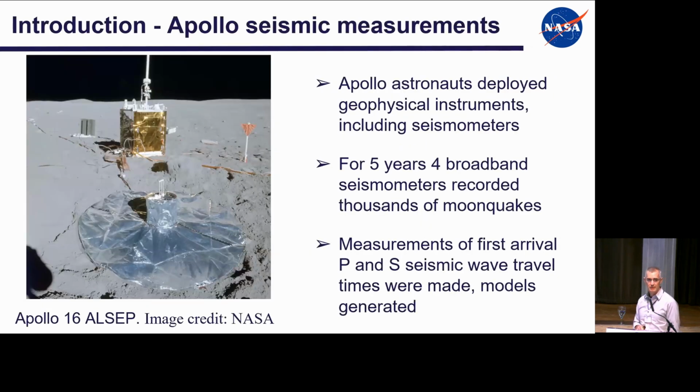Okay, so there is a seismic component of this. My background is as a seismologist. And just starting with the Apollo astronauts, they deployed multiple instruments on the lunar surface through the ALSEP. What you see in this image right here in the forefront is actually one of the seismometers that were deployed. These are passive seismometers. They just passively recorded thousands of moonquakes, actually.